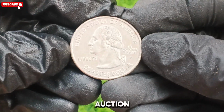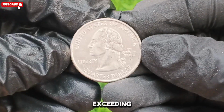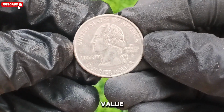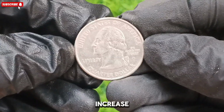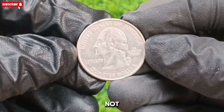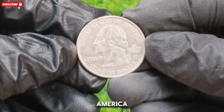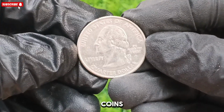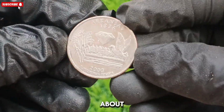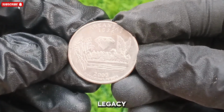When these coins go to auction, competitive bidding can drive prices sky high, sometimes exceeding the expectations of even the most seasoned collectors. Over time, the value of these coins tends to increase, especially as more people join the hobby and realize that these state quarters are not just everyday change but miniature works of art that tell the story of America. The connection to early U.S. coins, like the 1836 pieces, reminds collectors that coinage has always been about more than money. It is about history, culture, and preserving the legacy of a nation.